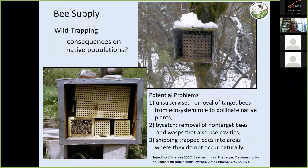To get this bee supply from wild trapping, people go to usually mountain ranges in Utah and Washington, and they put out a trap nest. And so they can be bundles of reeds, wood blocks with holes, the correct size of holes drilled into them, or they can be bundles of tubes, like down here. And so they're usually put out on old snags.